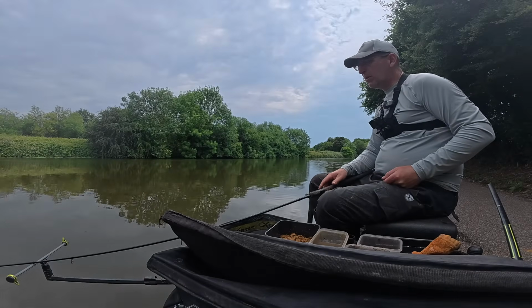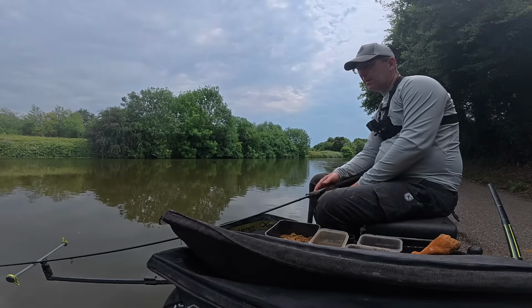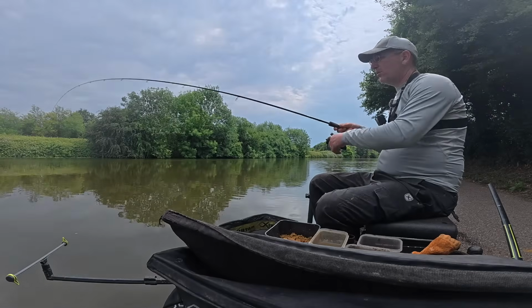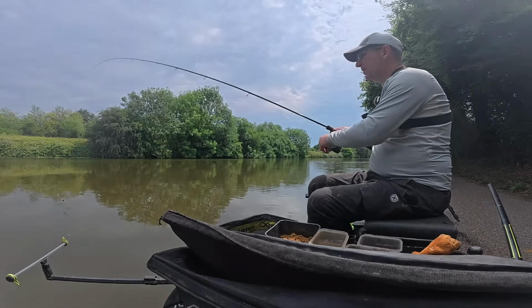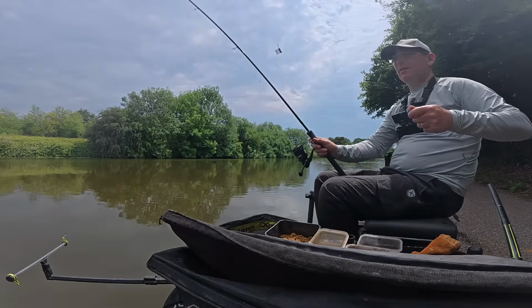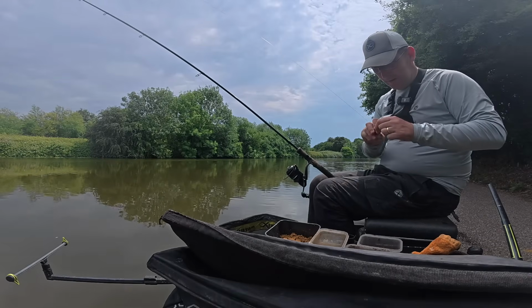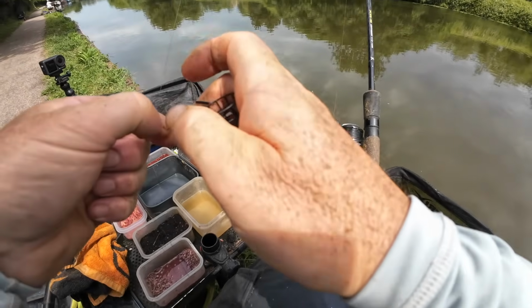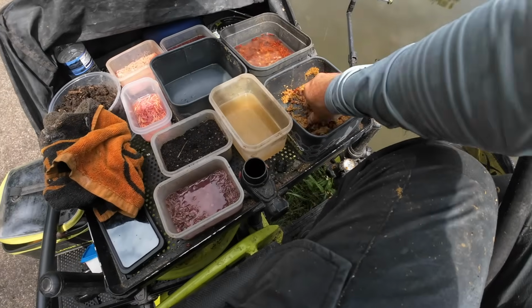Well, something big rolled about 15 metres or so. Could have been a zander, it could have been a bream. So I've just had a couple of chucks on my shorter line. Nothing, not so much as a liner. So what I'm going to do is just dump a couple more feeders in and keep priming it for later. Just mix up some chopped worm and caster.